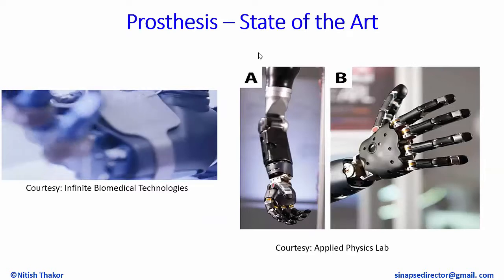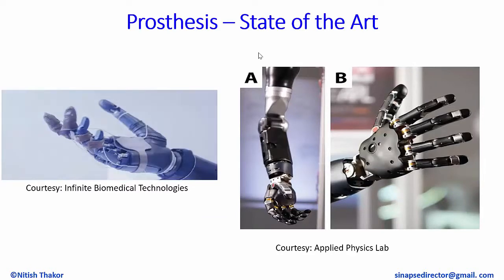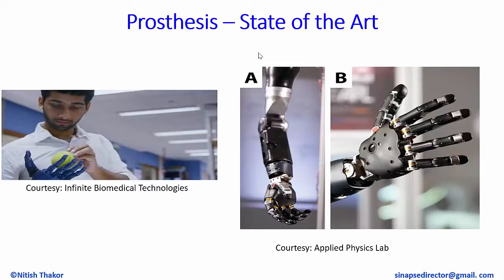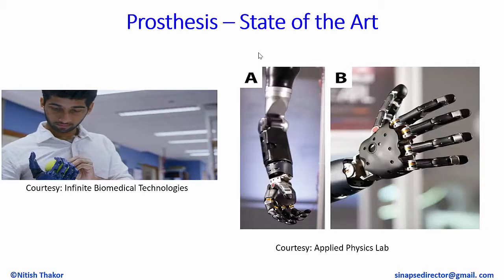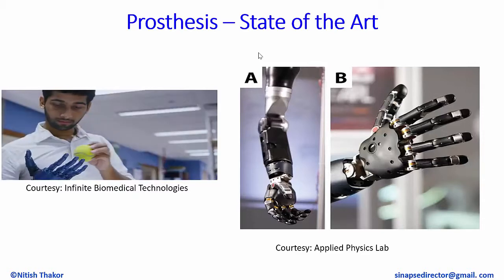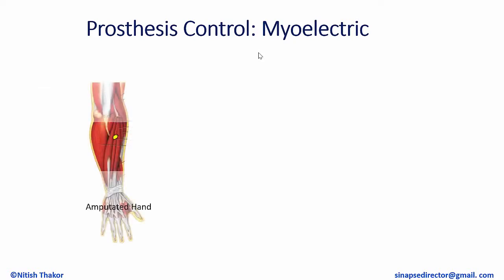And now you can operate individual fingers. So you can control the hand, individual finger. It's not actually trivial. I don't have so much time to describe how you can do the control. It's a separate topic, but I'll just give you a very brief introduction. So if you have a prosthetic hand with individual fingers, how do you control it? Well, one option is that you put electrodes or sensors on the arm.